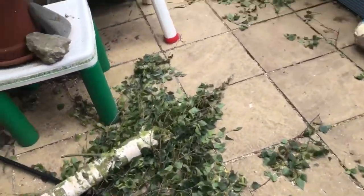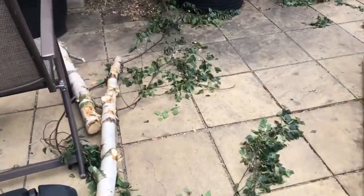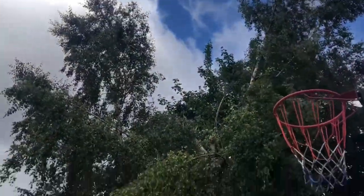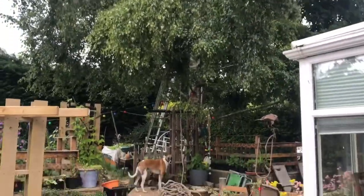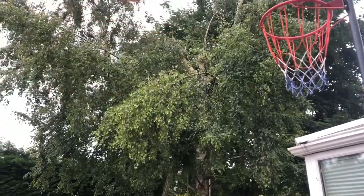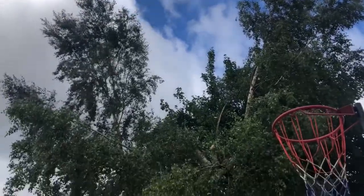I'm going to walk down this side. Look at this. This is me dragging branches out to the front driveway. You can see more of the cuts we've been doing. So there's the tree. So loads left. I topped it up to here. And you can see what we've been cutting off the top.